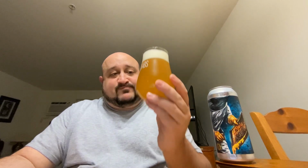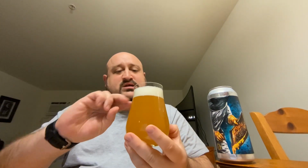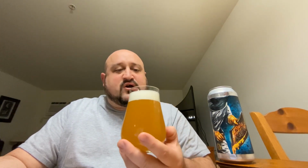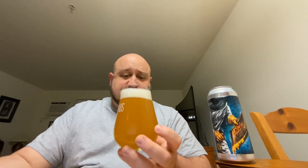All right, the appearance, as to be expected with most of these Treehouse IPAs, opaque, mostly opaque. I mean, you can see light coming through. When I hold it up to the light, I can see a little bit of light, but not much. Very, very hazy. 1.5 to 2 finger, we'll say 2 fingers. Head, white, kind of a cross between a frothy and a creamy looking head. The color is orange. Looks good.